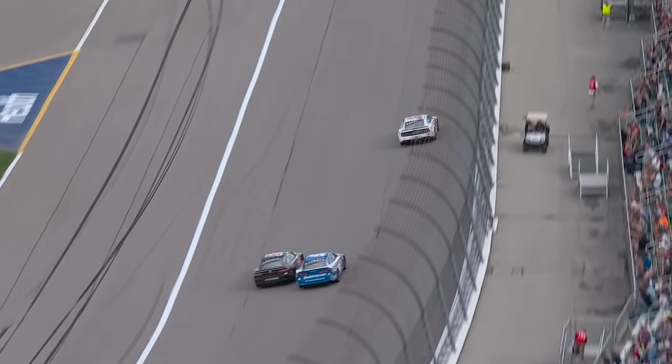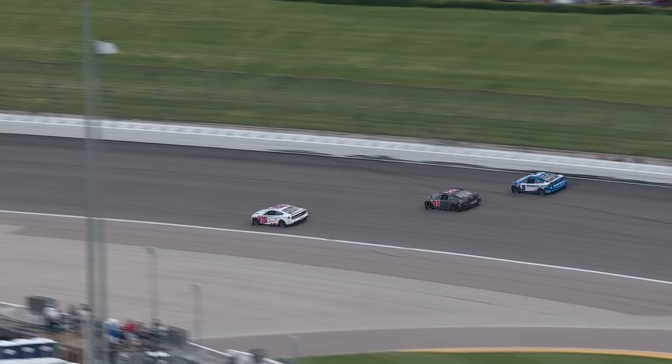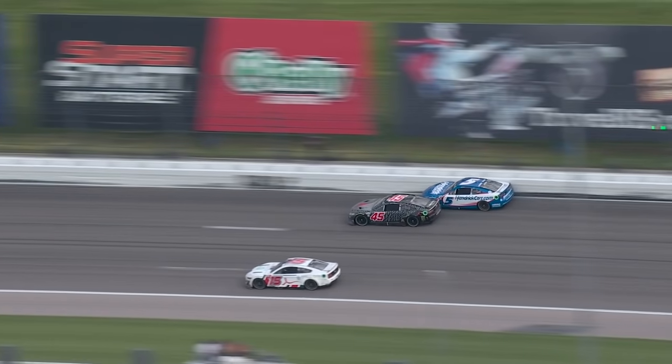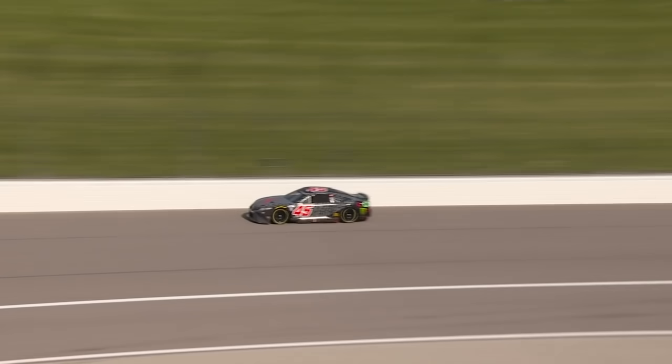One more lap car. Room outside. J.J. Yeley drops to the bottom, Kurt's going to try to shoot across there. Is he clear? No. Oh! Larson's in the wall. Kurt tried to close the gap. Kyle gets into the outside of the wall. Kurt Busch takes it. Kurt Busch to the lead.